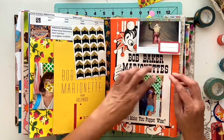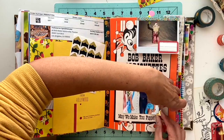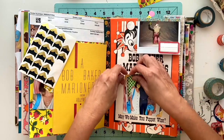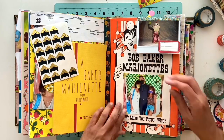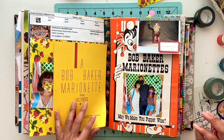If you purchased one of my ephemera packs in my last drop, you received some of these gold corners. I love them. I've used them a lot in this journal. I think it's because it's much more scrapbooky. And so I'm just going to put them right on this photo because I think it kind of makes the picture pop. And I just like the way gold corners look.